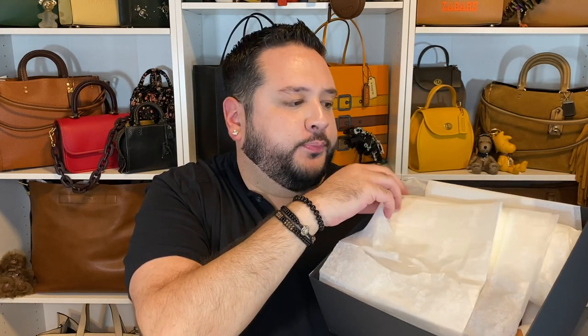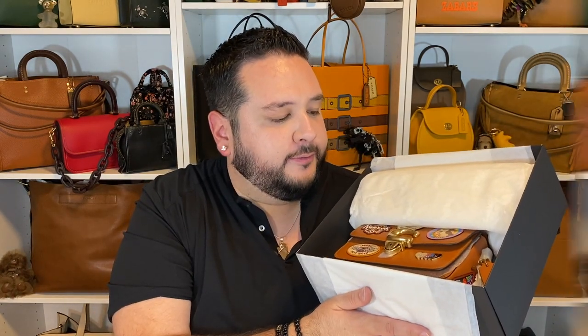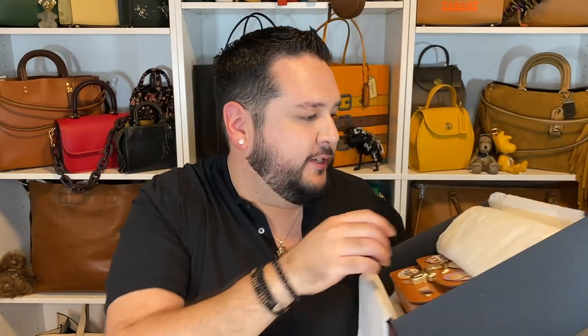Do you guys get your stuff boxed up for you like this? I think it's more of a full experience of getting yourself a new bag when they box it up all pretty for you. But I do like it when they have it fully factory wrapped. Now, if they could fully factory wrap and then still put it in a box, that would be ideal. But I know I've seen this, but it is so adorable in person.